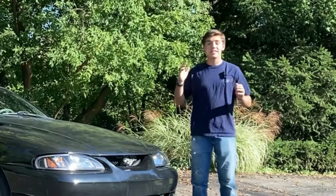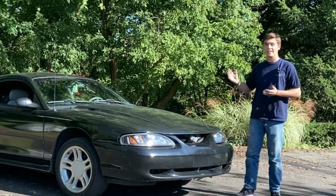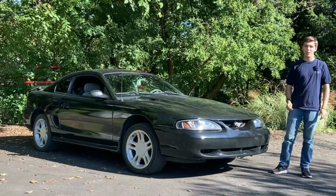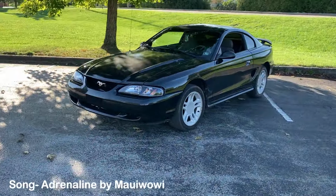I'm going to go over everything that this car excels at, where it falls short, and why at the end of the day, this weird and wonderful car is still worth it in 2024. Let's get into it.